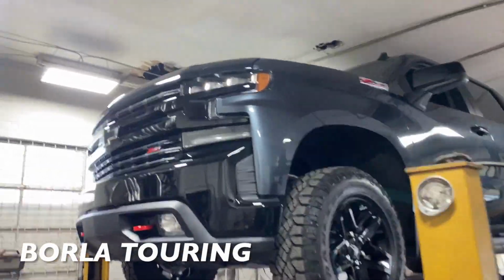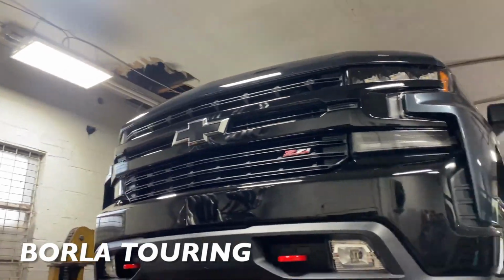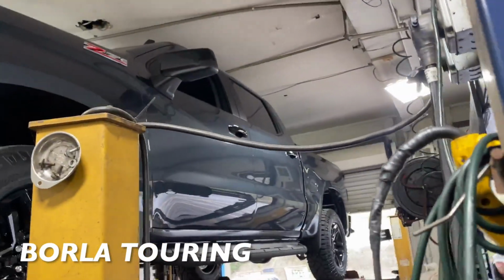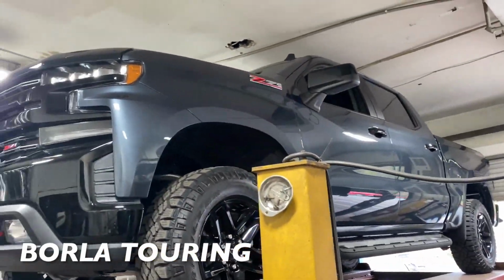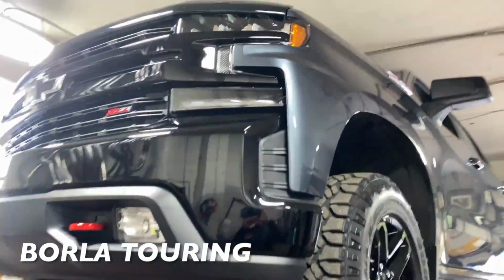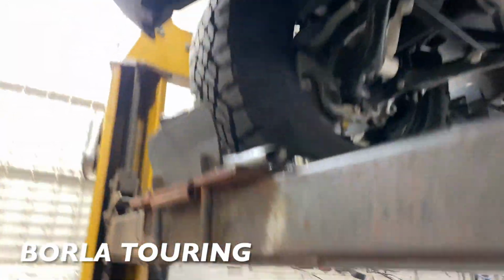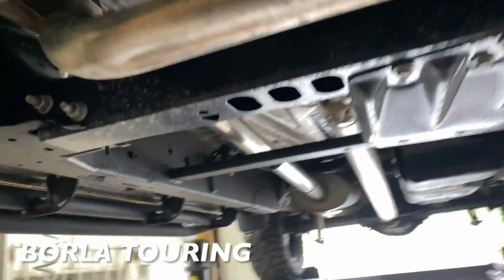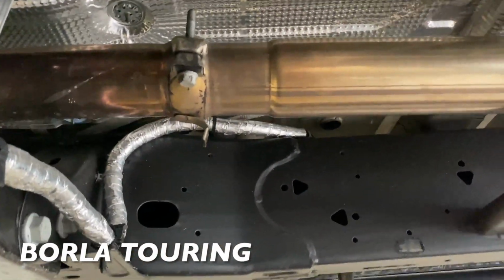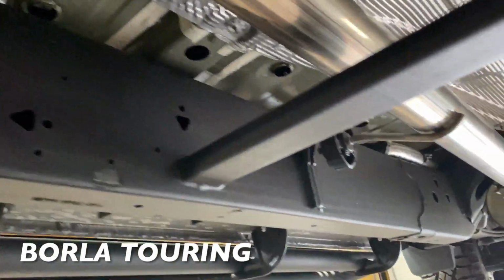Anyways, there it is. So we got a 2021 Chevy Z71 Trail Boss, I think. Yeah, Trail Boss. Really nice truck, all decked out. I like these trucks. Anyways, it's got factory converters there and there as usual. Then they don't come with a third converter no more.